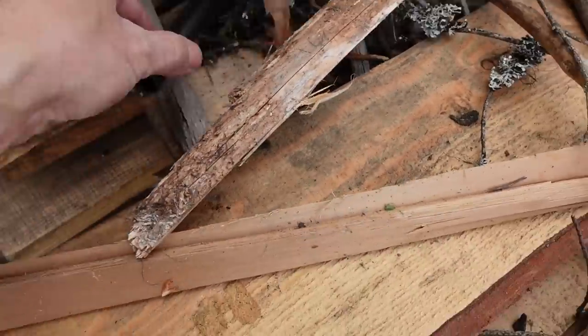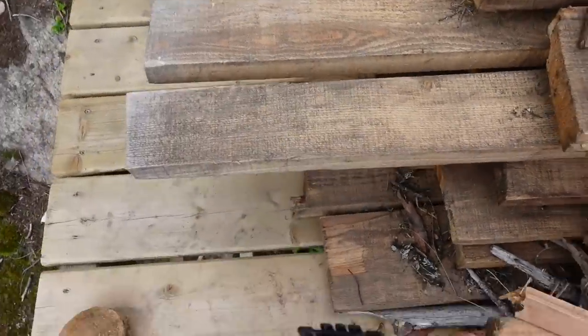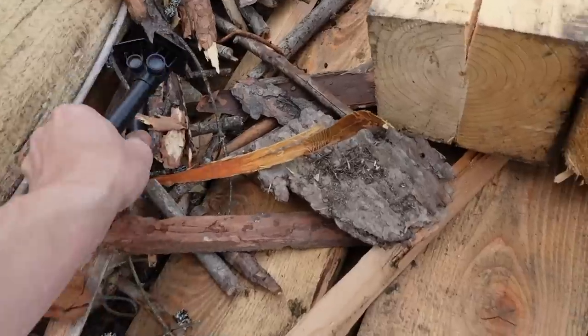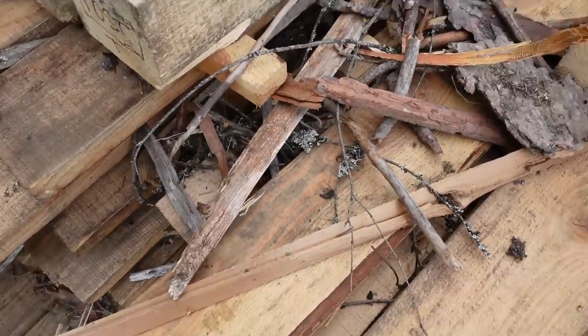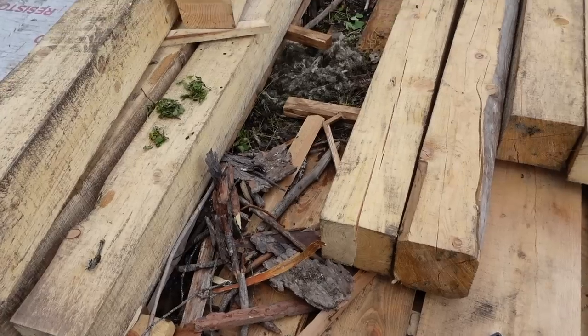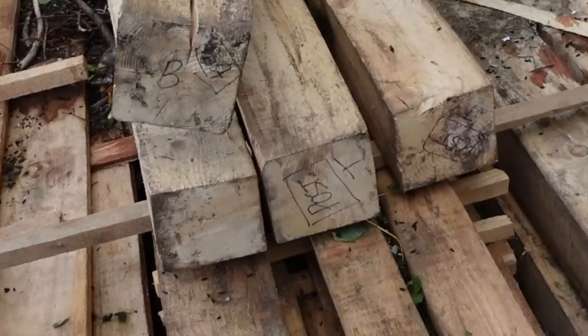What's this? It's part of the solar thing. Yeah, so they're collecting all these things in here. So they're probably in this pile of wood somewhere, unfortunately. Oh, there it is.